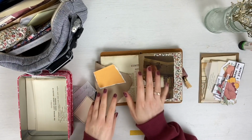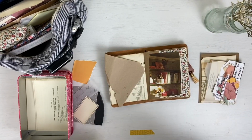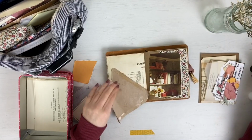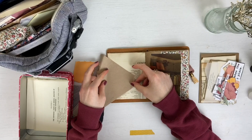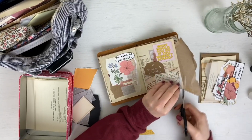I might do a bit of a collage on the other side as well. This is just an old envelope, and I thought, oh, it's brown paper, I'll keep it. If I pop a bit of this on here just to break it up a bit, down here, there we go. That creates an unusual shape on my page as well.